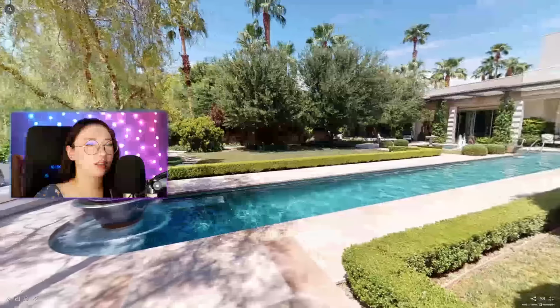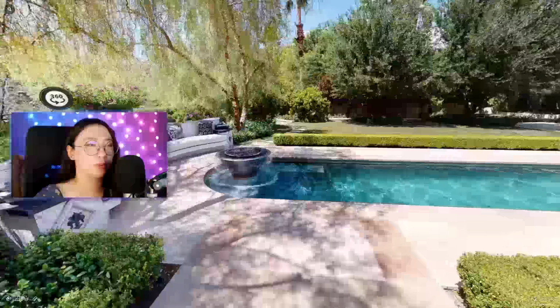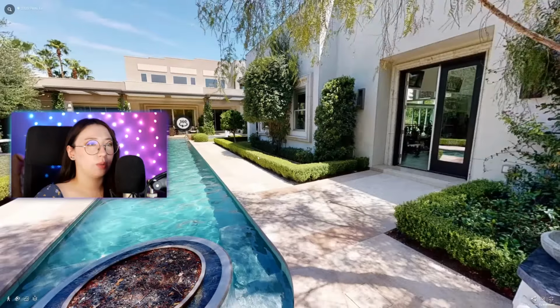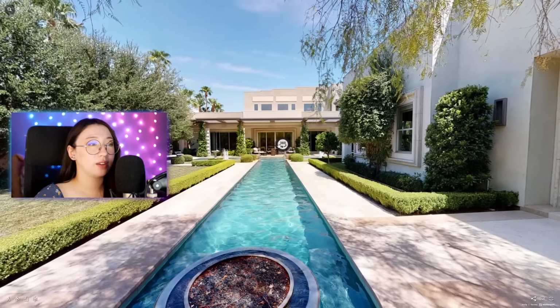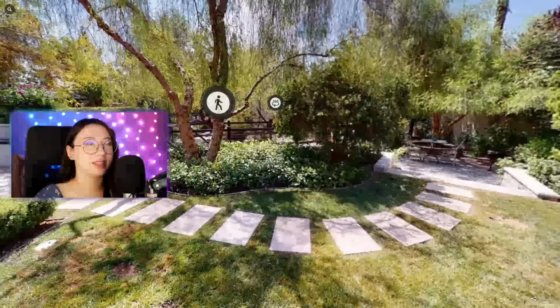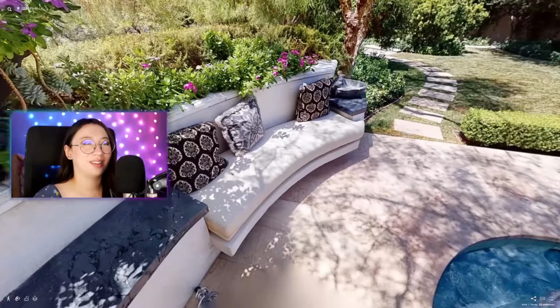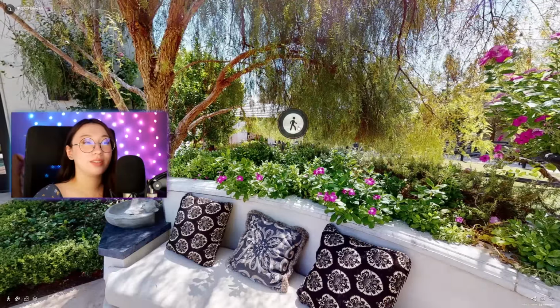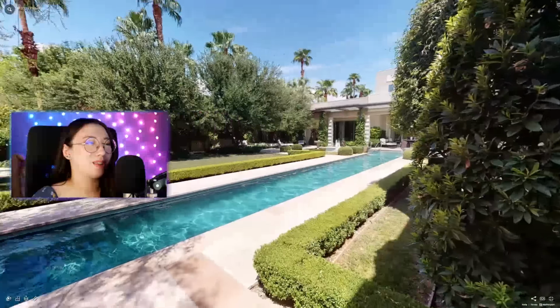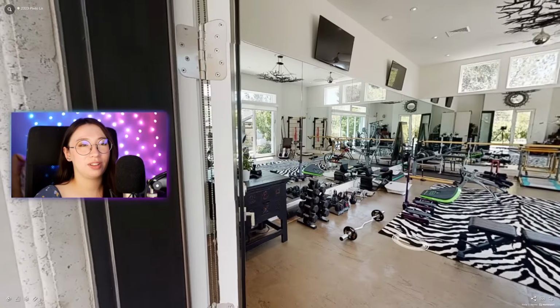This is really nice. Okay, so we have a full lap pool with this view. Wow. This is very, very nice. And then, this was very misleading, like, where we were going. Oh, look how cute it is over there. Ugh. I definitely would say I like this house, given that I could change the way the inside looks. But all this, definitely worth it.